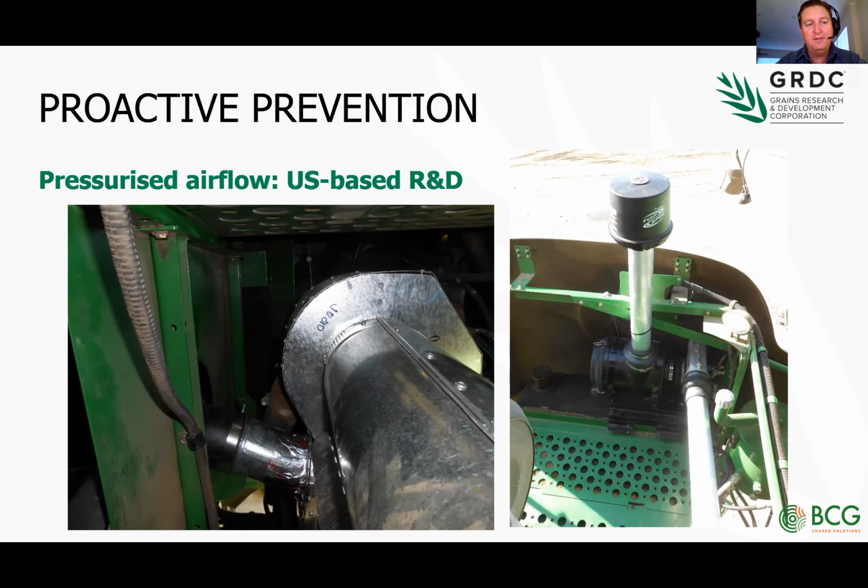It's not terribly complex. The hardest bit is actually making up the templates that fit around particular exhaust systems, and they're happy to share those with us. So yeah, get in touch if that's something you're interested in. Absolutely. Does anyone else have anything they want to add?